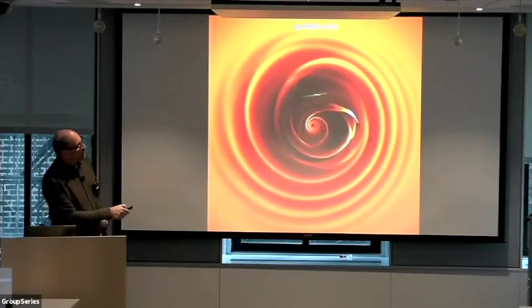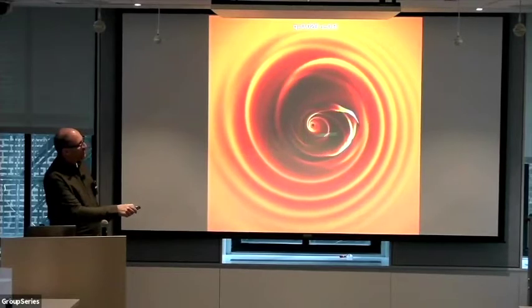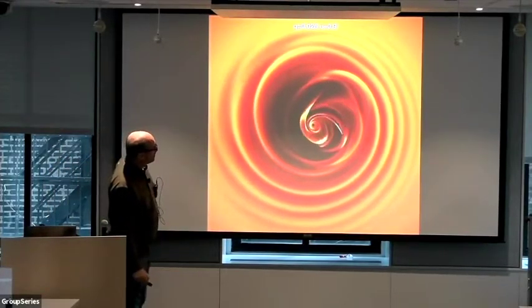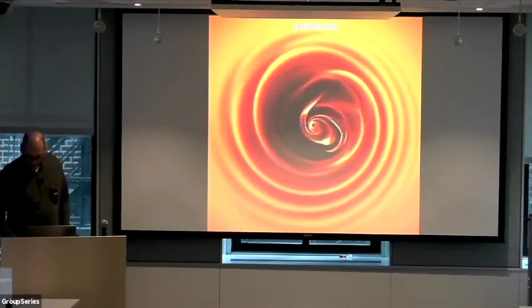And this is the case that would form a gap around the secondary if it were a circular binary. In this case, that gap gets filled in with gas a little bit, but there is still kind of a gap. So this kind of dynamics is really interesting and fun to do, and we'll be doing more of this. I think that's the last one.